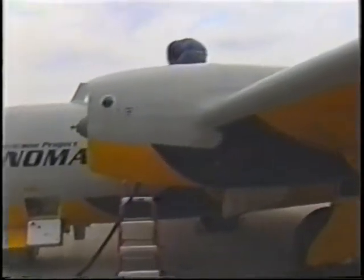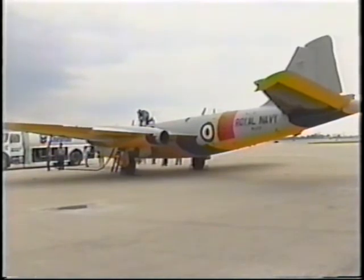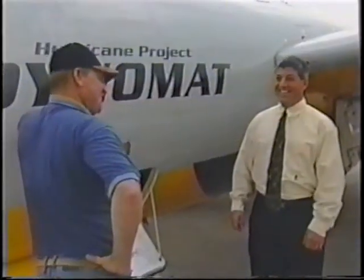The real goal here is hurricane season. Dynomat wants to use their powder and these planes to wipe hurricanes off the map. You're looking at being able to take care of a situation all around the world and protect all of our coastlines. Last year at this time, Dynomat tested their product with a crop duster. This time, the entire operation is costing them at least $1 million. But for Dynomat, this will be a test which they hope will prove the naysayers wrong.